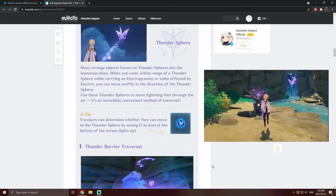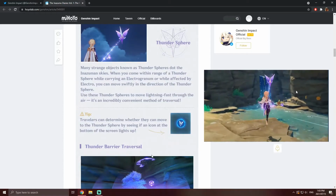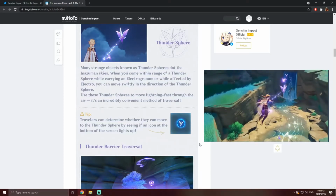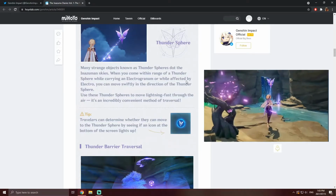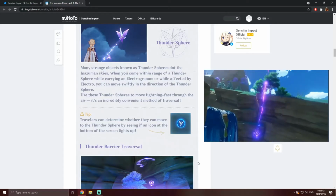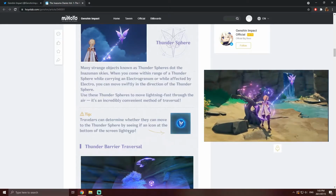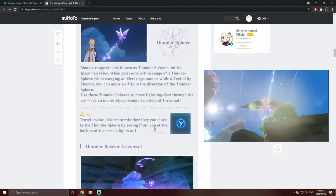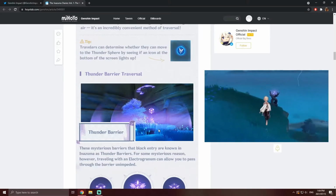Tip. Players can determine whether they can move to the thunder sphere by seeing if an icon at the bottom of the screen lights up. At the bottom of the screen. If we're close enough to it, the symbol will appear and we'll be able to use it, which is really cool. Okay, perfect. Now, the next one.